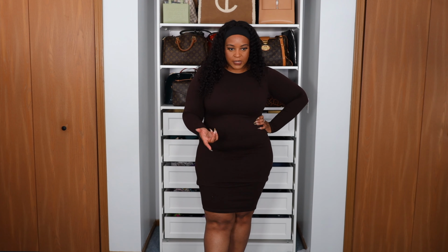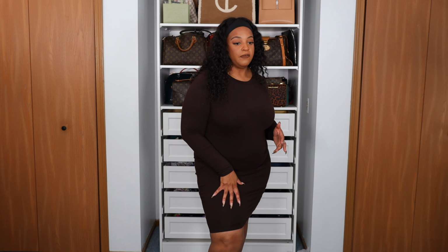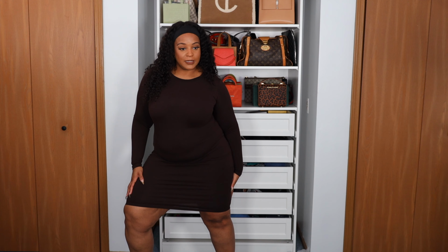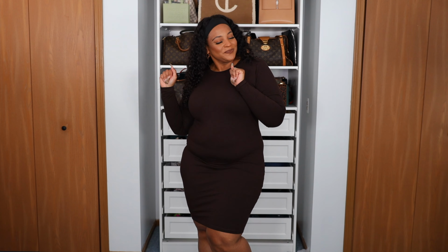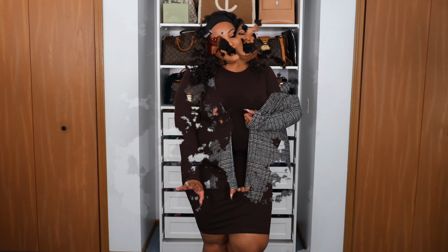I saw this and I was just like, of course I'm gonna get it because I love that dress so much. And this one is not disappointing. Of course, Rebdolls got that stretch, baby. So I'm really, really happy with it. I'm not gonna go too much into detail with this because y'all already know I love these dresses.